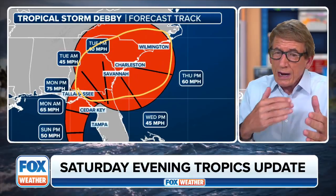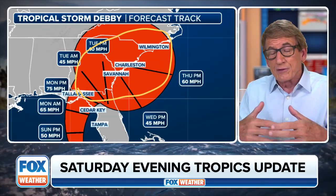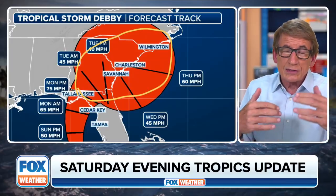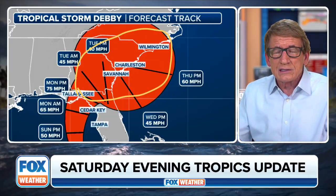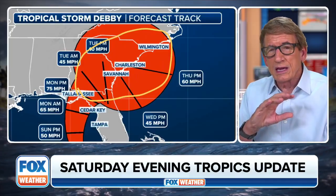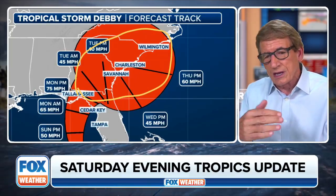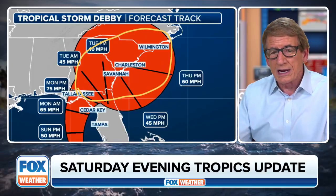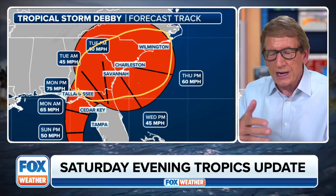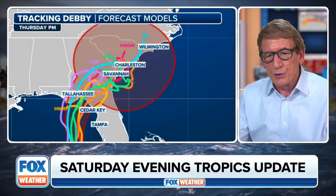But where will the strongest winds be? Will it move back over the Atlantic and intensify even more than 60 miles an hour? Where might there be storm surge? Where is the heaviest rain going to fall? All of that is an open question, but nothing good is going to happen with a meandering tropical storm or potentially hurricane if it moves back out over the Atlantic for days. We're going to be watching that at least 3 or 4 days on the current forecast. And indeed, that's the consensus of the computer forecast models.